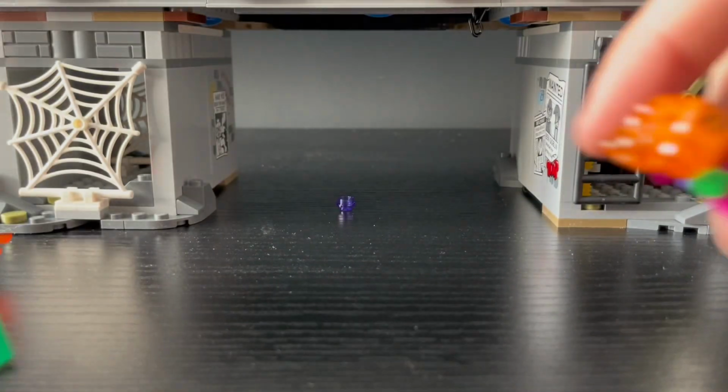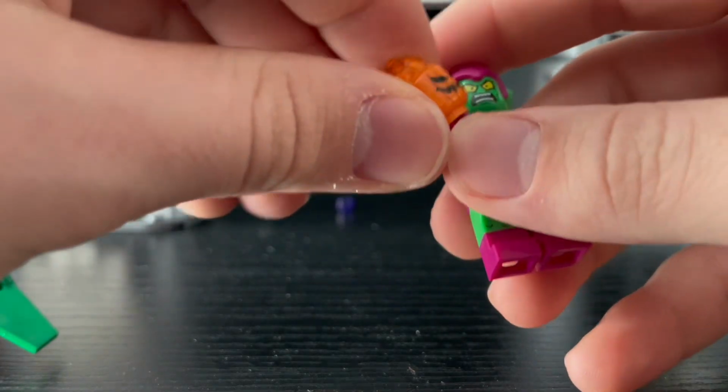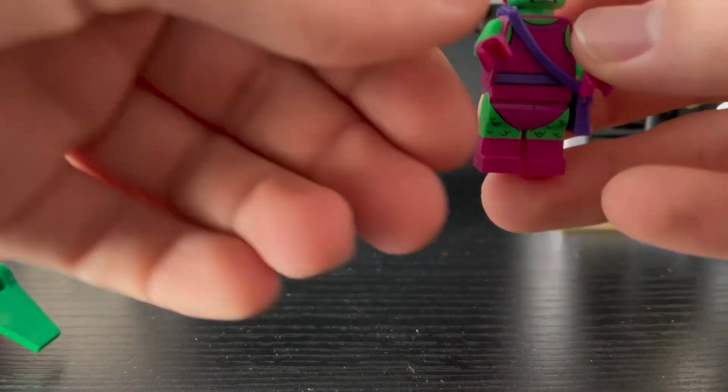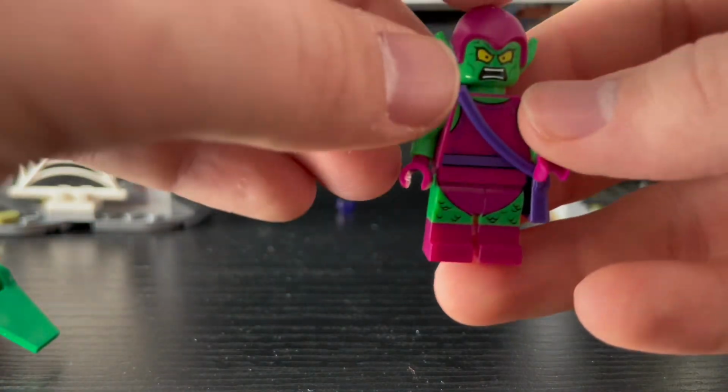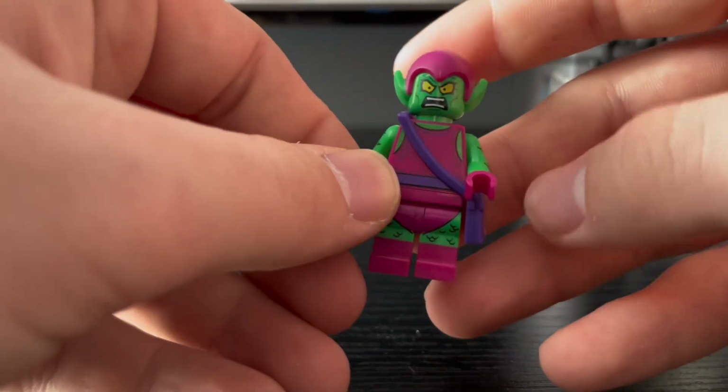And then as for the minifigure, we got Green Goblin himself, obviously. He's got this jack-o'-lantern on fire. I think that's pretty awesome. Or a pumpkin bomb. And this might be the best Green Goblin minifigure that LEGO has ever made. Even over the one from the Daily Bugle.